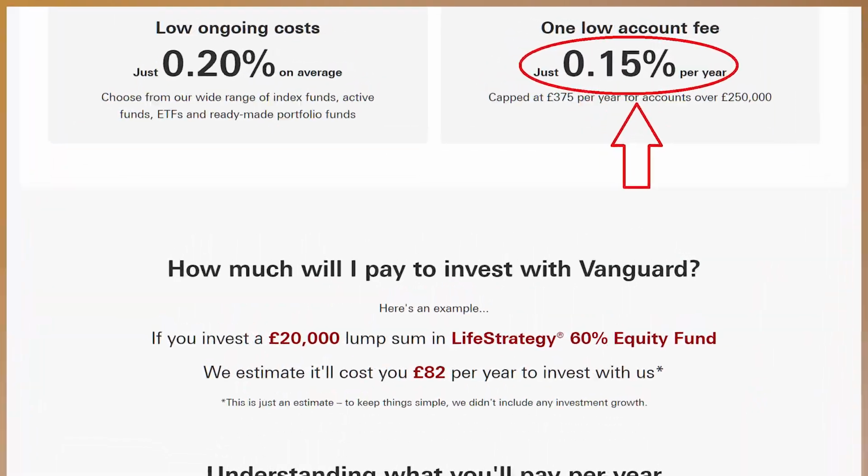No, because the key thing to remember is that Vanguard charges a yearly 0.15% fee. No matter what fund you end up buying, just for having an account on Vanguard, you'll be charged 0.15% just by being on the platform. Now, the good thing about this fee, if there is any good thing about fees, is that the maximum charge is £375. You won't be charged any more than that so long as you have the limit of 250k in your investment account. However, you can basically avoid this fee altogether by buying on Freetrade or on Trading 212.